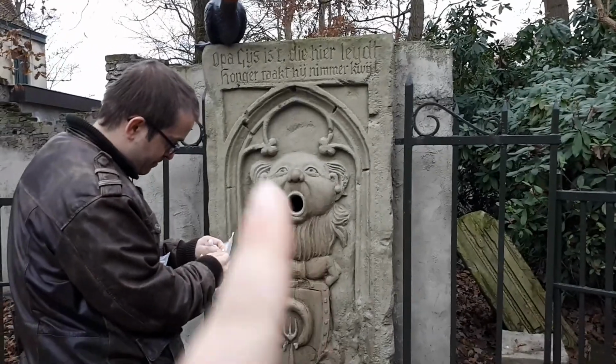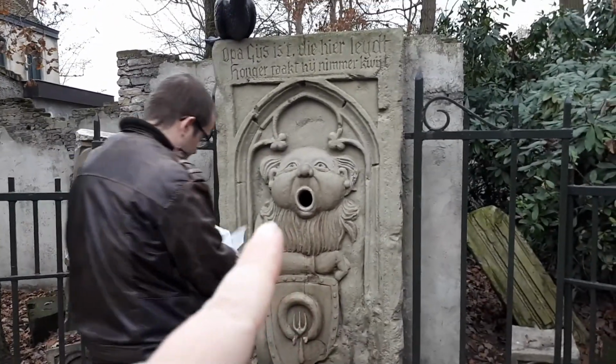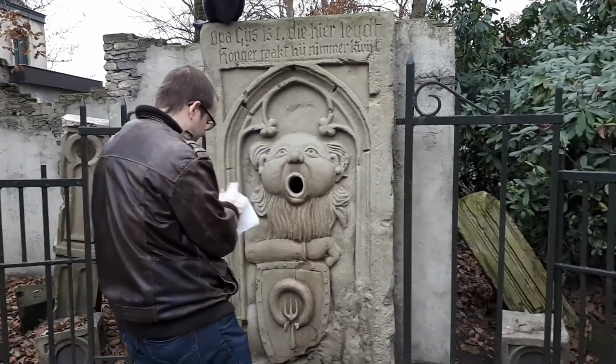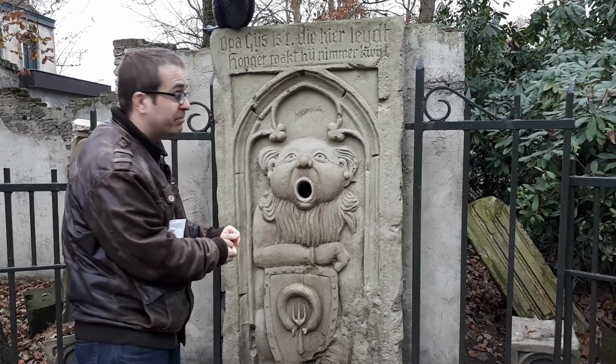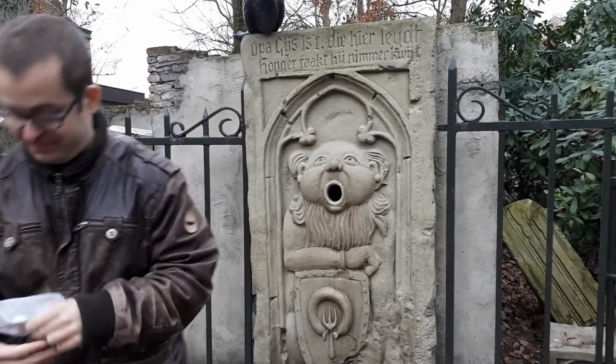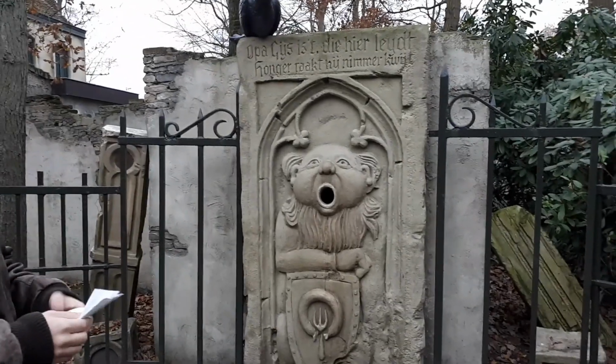By the way, what the text says is like Grandpa Gijs lays here and even in death he's still hungry. I don't think he says anything. He's dead, so yeah, okay, I get it.